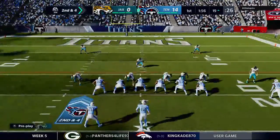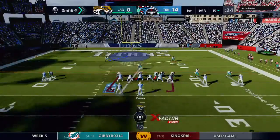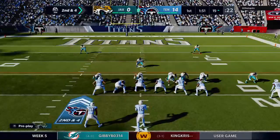Here's 2nd and 4. 44 is the mic. Check, check.